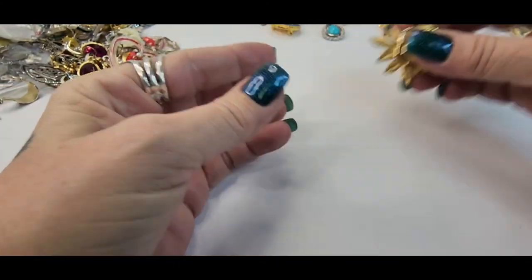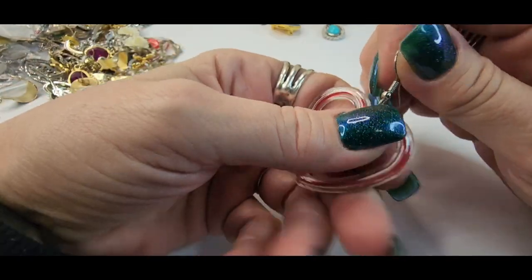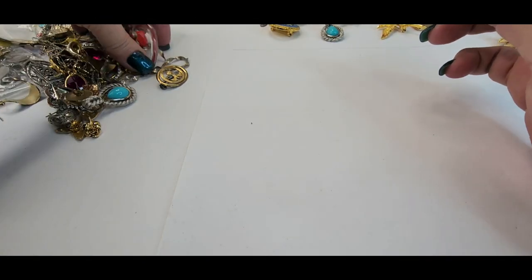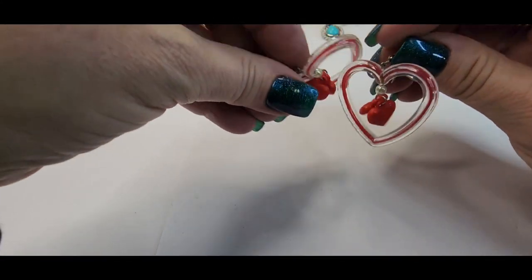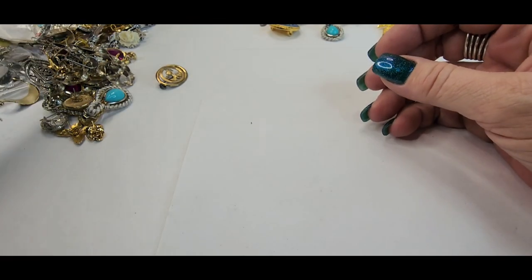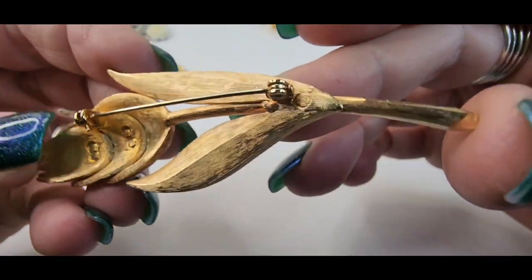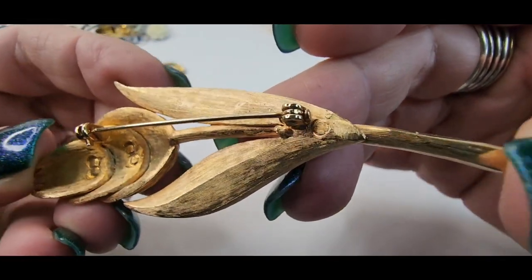Cool. Happy about that. All right, we got a fun little plastic acrylic heart earring just in time for Valentine's. Those are cool. And here's the match. So we've got both of these. Fun. I'm sure those are just costume hooks. Okay, I don't see a mark on this.